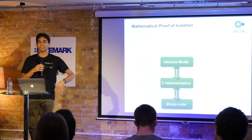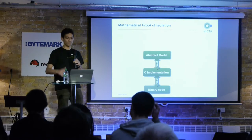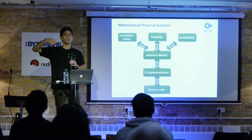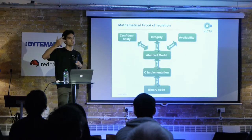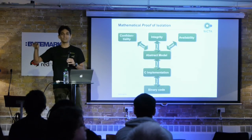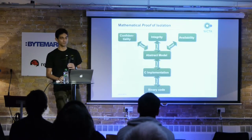This is progress. But then the next question you want to ask is, well, how do you know that the model does anything useful? How do you know there isn't a bug in the model? And so above the model, what exists is kind of three separate proofs to show that if you have a system that implements this model, we can prove confidentiality, integrity, availability. These three properties will show that separate subsystems can't interfere with each other. And at this point, we have strong isolation. We have isolation which we can actually build composable systems on top of and give guarantees across much larger systems based on these kind of small principles.